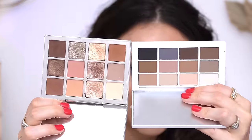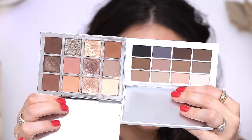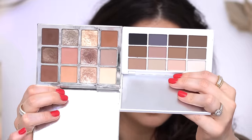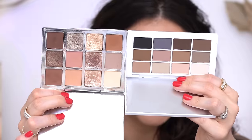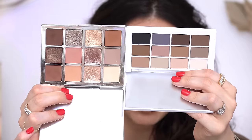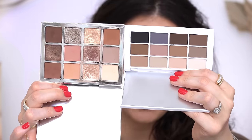I also have here the Ethereal eyeshadow palette, and these are the tones. I think it's more similar to this one, just because in the Ethereal one, you do have some cool tones in there, neutral, but you also have the warms. Of course, you have the shimmers in the Ethereal, and then the new one is all matte. I think I want to do some live swatches with you guys and just see how the formula is. I've heard that it is similar to the Ethereal mattes, not the original all matte palette.